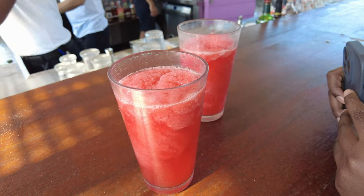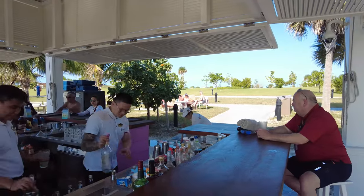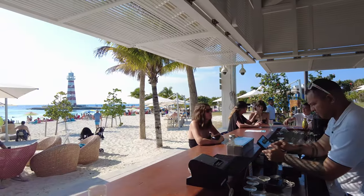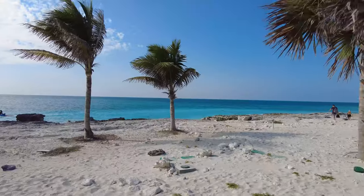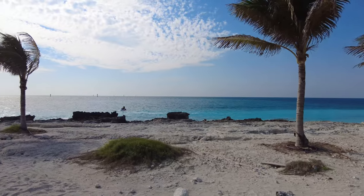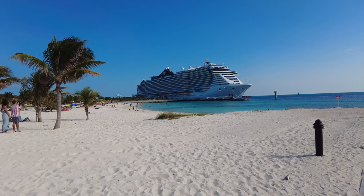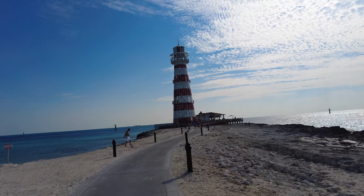So the strawberry daiquiris were meh, but the staff here at the Lighthouse Bay Bar were really good. And we decided to just sit and enjoy that beautiful view of the bay. We then decided to walk over to see what was further over, and we discovered that there is indeed a bar at the lighthouse. So we are enjoying another view of the seascape, and we just are enjoying our walk over to enjoy another drink at the lighthouse bar.